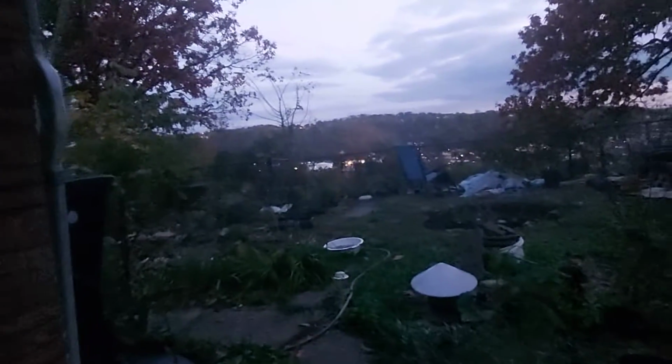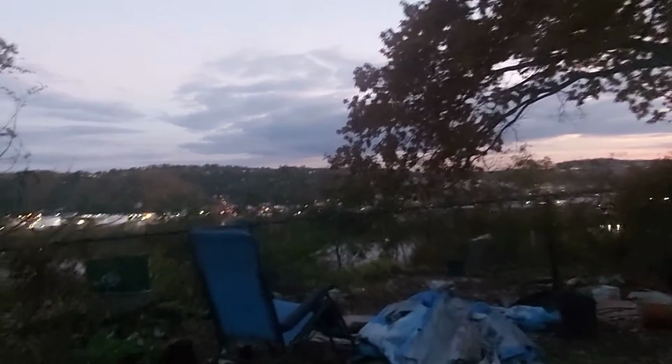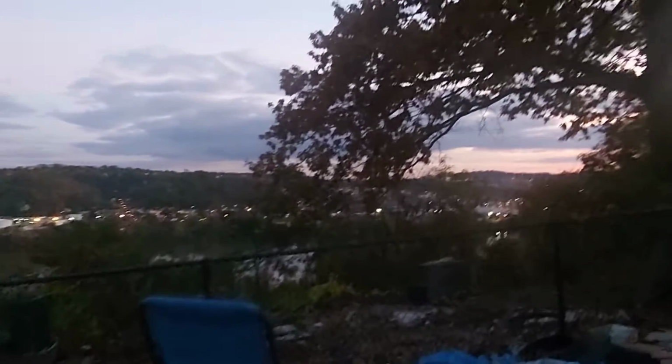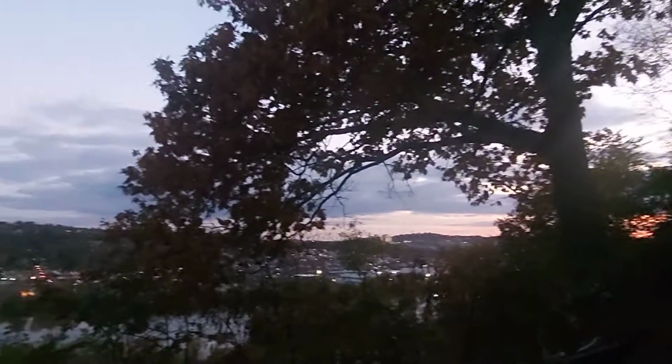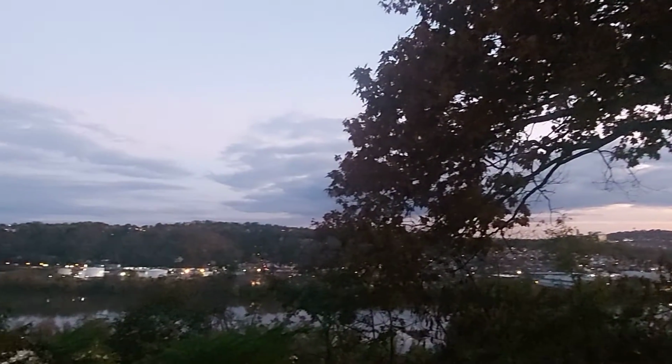Whoops, bonk. Still dealing with trying to get the construction stuff into the trash slowly. But yeah, this fall color is pretty cool. Don't mind my messes. There's a lot of messes. But aren't there always? That's nothing new.